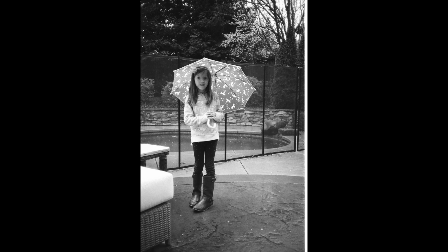This is outside again, in the spring. You can see the ground's wet in all these pictures. My daughter has an umbrella because it's drizzling a little bit. Spring showers, right? I was just playing around. I did love that XA camera.